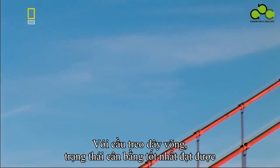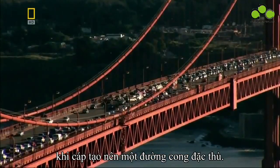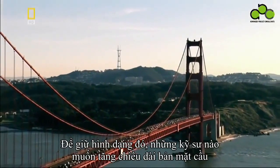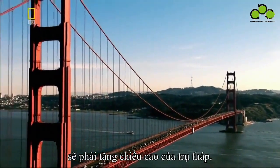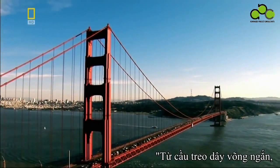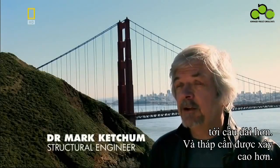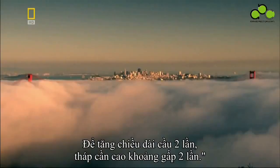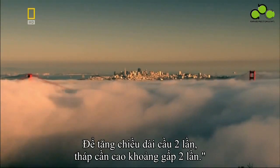In any such bridge, the best balance of forces is achieved when the cables are set to form a particular curve. To preserve this shape, engineers wanting to lengthen the roadway must also raise the height of the towers. You move from a relatively short suspension bridge to a relatively long one, and the towers need to get taller, pretty much directly proportional to the length of the bridge. So you make twice as long of a bridge, and the towers need to be roughly twice as tall.